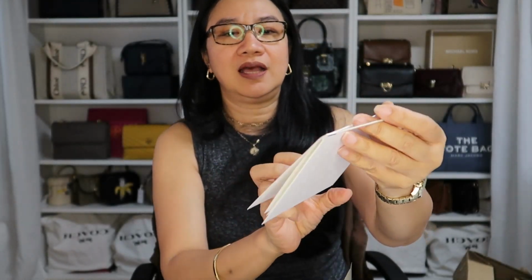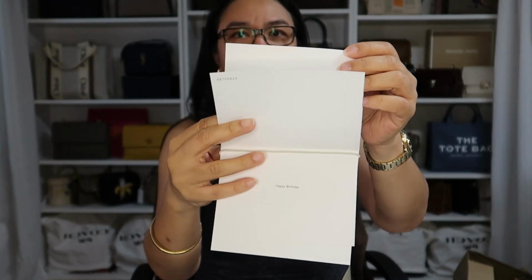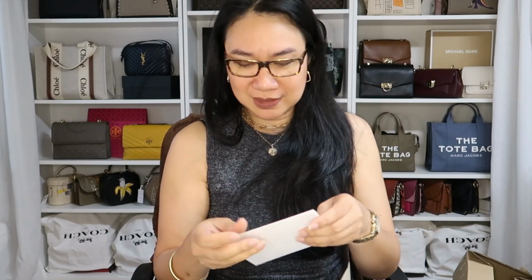So this is a card from them. This is Harrods. And then let's see what's inside. Oh, cute. They asked if I want it as a gift. Yeah, look at this one. What is the purpose of this? A gift for you. And let's open this. Oh, so it's like a paper there, and I write there happy birthday. My birthday is in December, but it's for me, so I'll put it as a birthday gift for me.